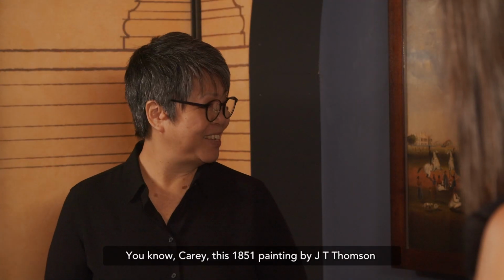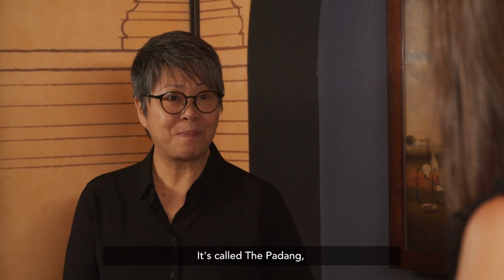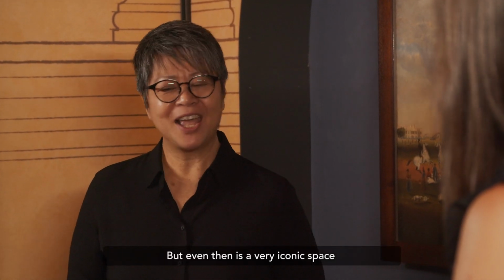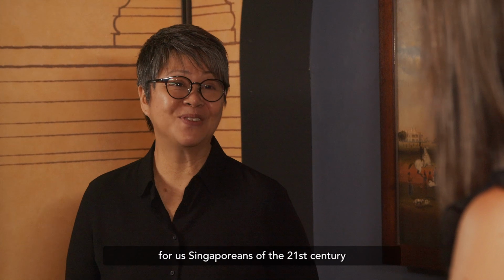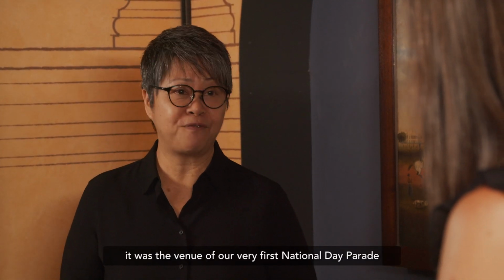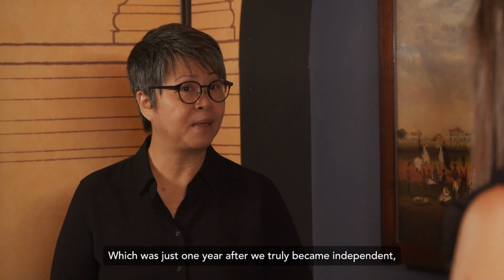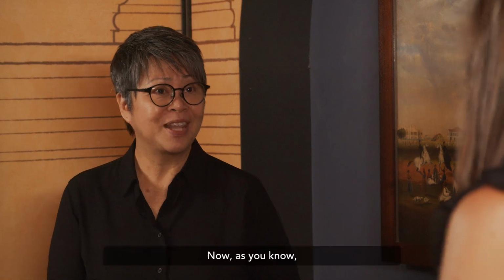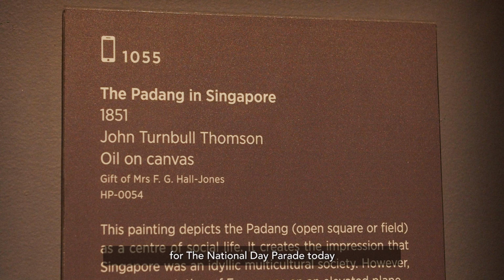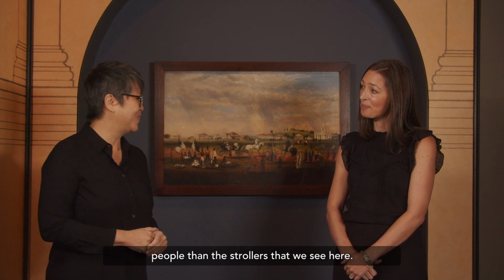You know, Carrie, this 1851 painting by J.T. Thompson is really a very special one. It's called the Padang, which in Malay actually means field. But even then, it's a very iconic space for us Singaporeans of the 21st century. The reason is, in 1966, it was the venue of our very first National Day Parade, which was just 1 year after we truly became independent on our own. Now, as you know, the Padang is still one of the two main venues for the National Day Parade today. Certainly involving a lot more people than the strollers that we see here.